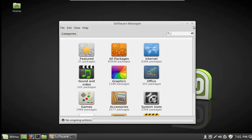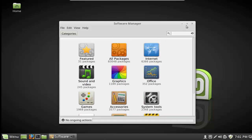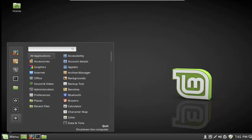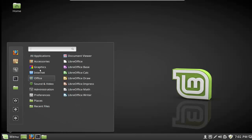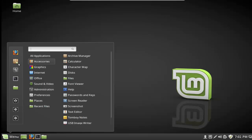I'm stupid. So this is the software manager. It looks and acts just exactly the same. I couldn't find any major differences when I was looking at it a little bit earlier. So it's just Linux Mint. And if you love Linux Mint, then you're in luck, because this is a really, really nice looking and very stable beta release. Very stable for a first load of a beta release too. It runs really well in this virtual machine.